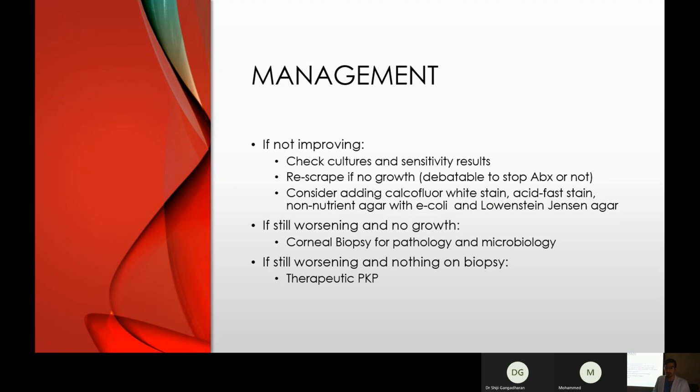You'll check the cultures, you'll do rescraping if, مرة مثلا 24 hours, 48 hours, still nothing, he's worsening still. You'll rescrape, yeah, whether you stop the antibiotics or you don't, this is debatable. وفي second culture, add cultural flowers, white stain, acid fast stain, non-nutrient agar with E. coli, and Lowenstein Jensen agar. If still worsening, no growth, you do biopsy for the pathology and the microbiology. If there's still worsening, do a therapeutic PKP and send the whole removed cornea to the pathology and microbiology also.